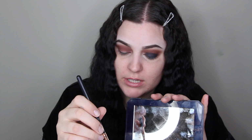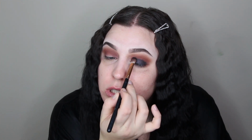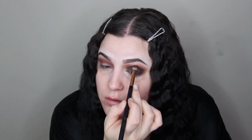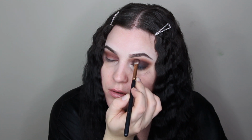And to blend that out and apply it really, I'm gonna be using this Morphe blending brush. It's just a nice blender. I'm gonna pick up some more of that purple shade and then blend that out.